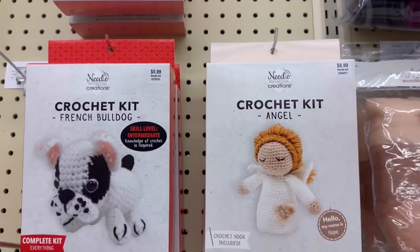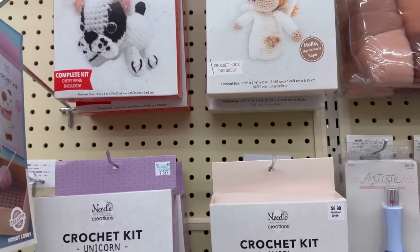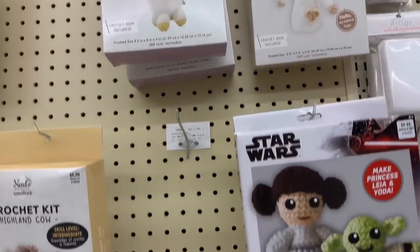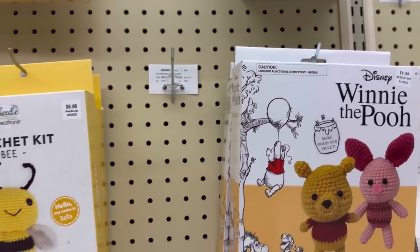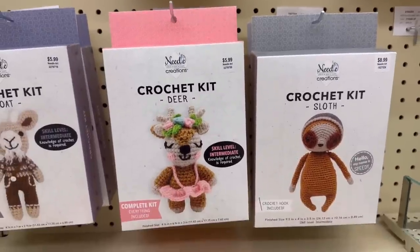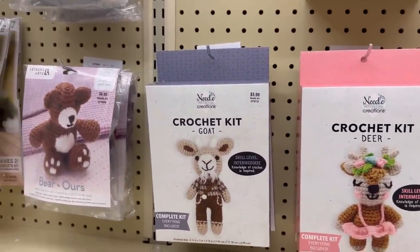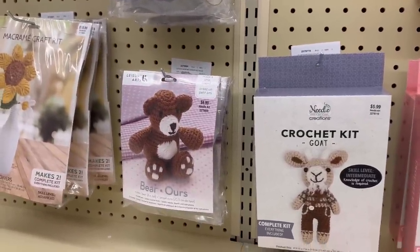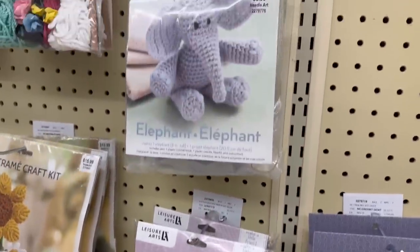I wanted to show you a few of the kits that they have. They have little amigurumi kits, which I think are very cute. And I think it's a great way to try something out. They're like anywhere from $5.99 to $8.99 to try crochet out, to see if you like it without having to commit to buying a couple of skeins of big yarn. They make a good little gift to somebody who's wanting to crochet.